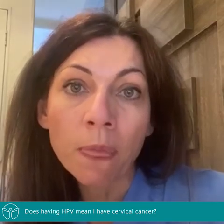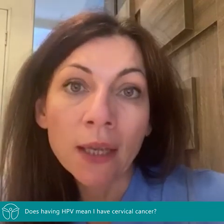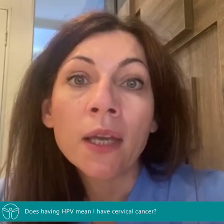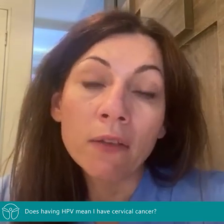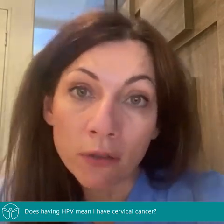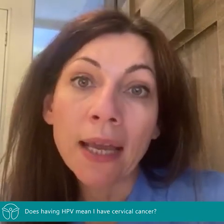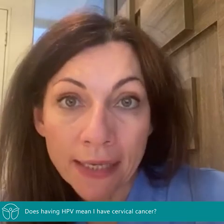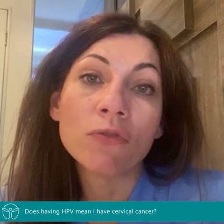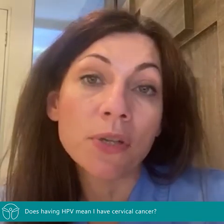the cervix. Because we have such a wide screening program for HPV and a vaccination program that was introduced quite a while ago, the risk of developing cancer has decreased quite a lot all over the world. It's important to have regular checkups and pap smears or HPV test. And if your HPV test is negative, that means that your chances of developing cervical cancer in the next 5 to 10 years is pretty much zero.